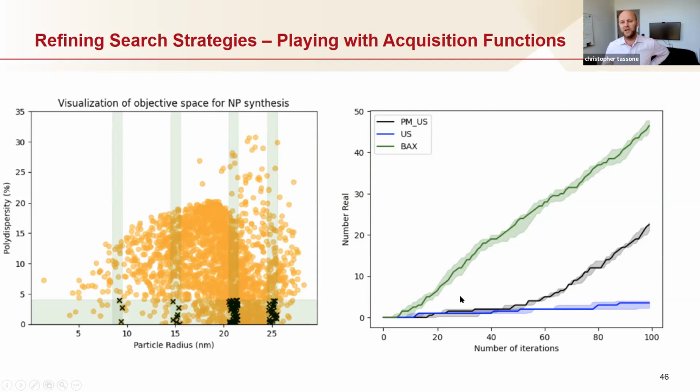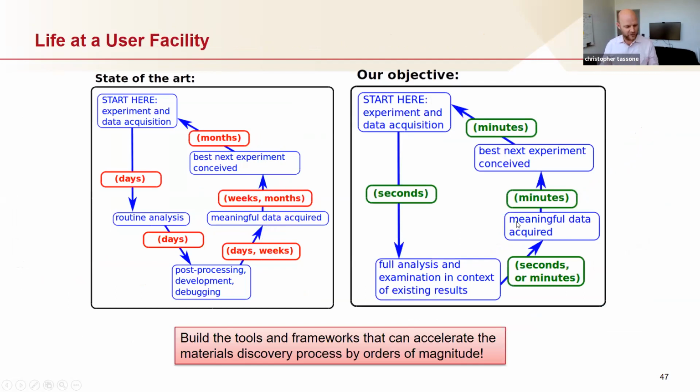Black is posterior mean uncertainty sampling, and green is the algorithm that we're currently using, BACS, and you can see that we can get to maximizing the number of real targets much more quickly. So I'll probably stop there for questions, and maybe just end with the thought that I've shown an example of how we actually close this loop down.